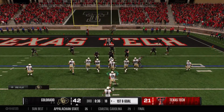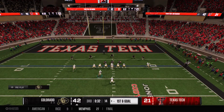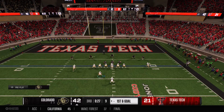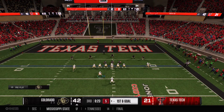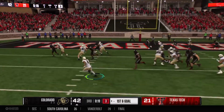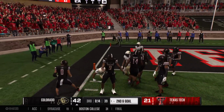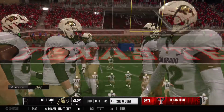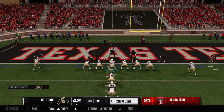And that big gainer on the last one has them threatening from inside the 10. They'll run it on first and goal. He's got it down to the 1-yard line right on the doorstep as they get set to snap it.